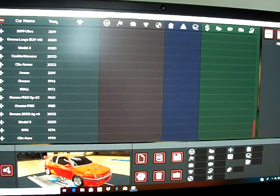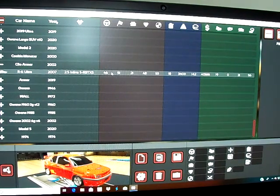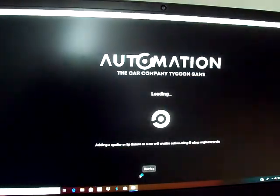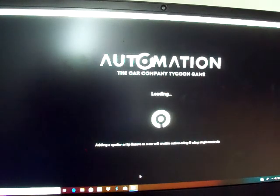Okay, next is by Adam the Automation Guy. He calls this the Clio Armor R6 something. Well, right off the bat, Renault is using the Clio, so you may get sued for naming your car the Clio.